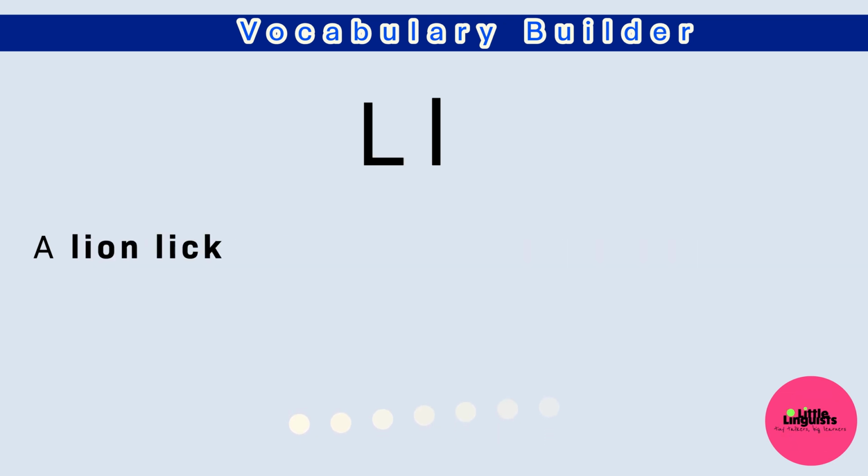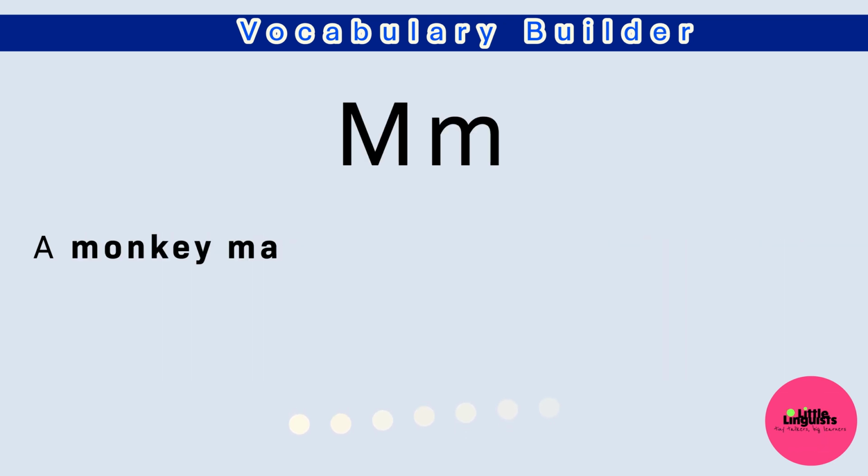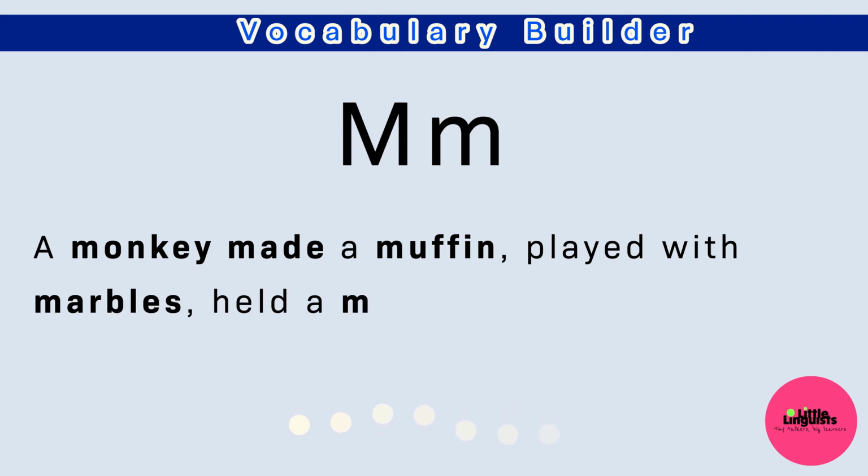L. A lion licked a lemon, read a letter, wore leggings, and hugged a lamb. Lion, lemon, letter, leggings, lamb, licked. M. A monkey made a muffin, played with marbles, held a map, and saw a moon. Monkey, muffin, marbles, map, moon, made.